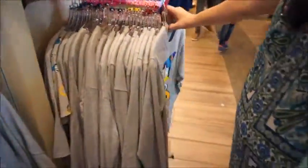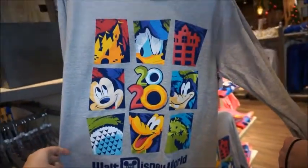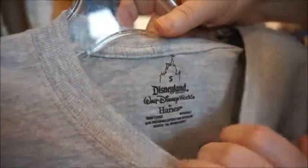Nonetheless, here's a 2021. This is more like just a long sleeve t-shirt. So yeah, this is the exact same as the short sleeve. I told you: Disneyland, Disney World, Hanes. So I think they're probably doing it for more parks or something.